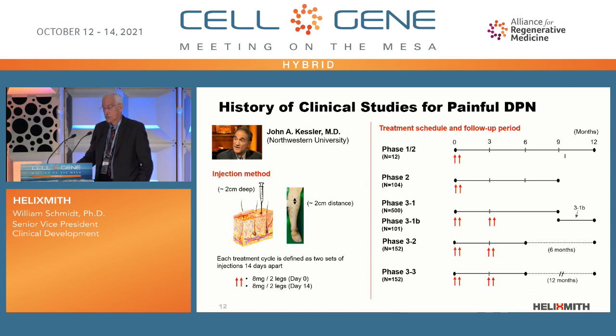We have done several clinical trials, so we're actually in our second phase 3 clinical trial at this point. The initial clinical trials used administration of the drug at only day 0 and then again at day 14. Patients were followed for a year. There were substantial reductions of pain that lasted for that entire 1 year period of time. In our phase 2 clinical trial, we again just did 2 injections, 1 cycle of injections at day 0 and day 14, and the effects lasted for the full 9 months of that particular study.